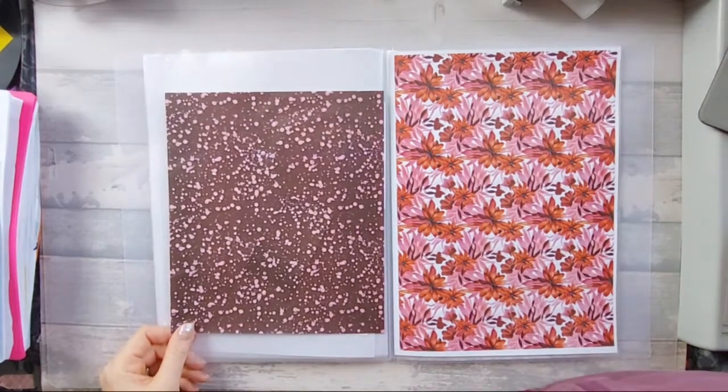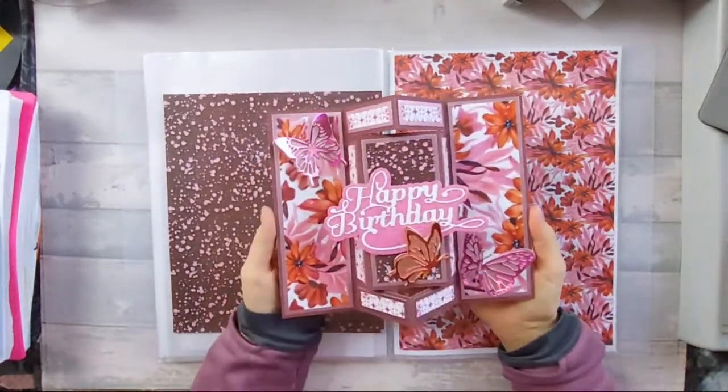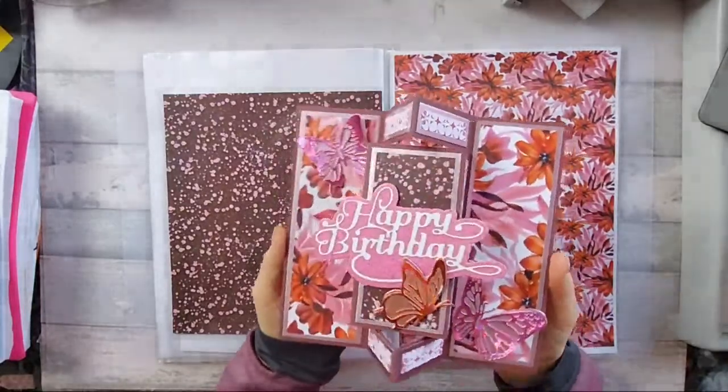That's the problem. So yeah, this one here, this is what I made this card out of. So you probably recognize this from the Coca-Cola Studio die craft haul.